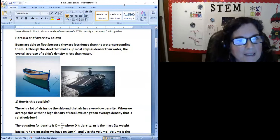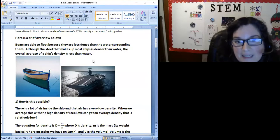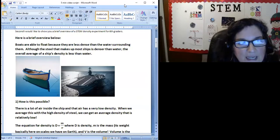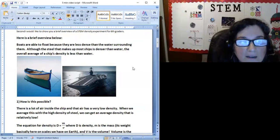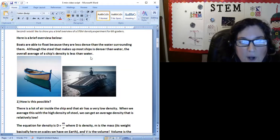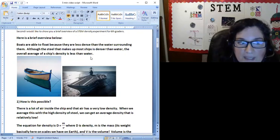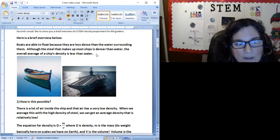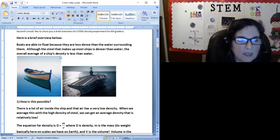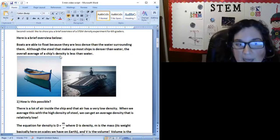Okay, so hello again. So we're going to talk about a STEM density experiment with the 6th graders. So you can see in my shared screen here some pictures of boats, and that boats are able to float because they are less dense than the water surrounding them. Although the steel that makes up most ships is denser than water, the overall average of a ship's density is less than water. So we see the pictures of the ships, the rowboat, which might be able to hold 5 to 10 people or maybe more, and the aircraft carrier, which can hold whole planes and whatnot.